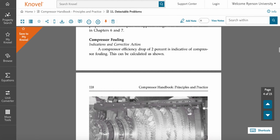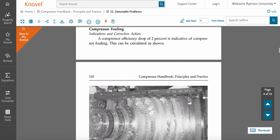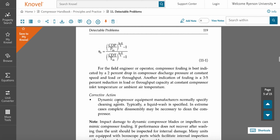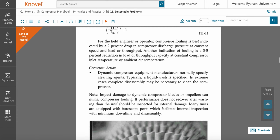Compressor fouling: indication and corrective action. A compressor efficiency drop of 2% is indicative of compressor fouling. This can be calculated as shown. For the field engineer or operator, compressor fouling is best indicated by a 2% drop in compressor discharge pressure at constant speed and load or throughput. Another indication of fouling is a 3-5% reduction in load or throughput capacity at constant compressor inlet temperature or ambient air temperature.